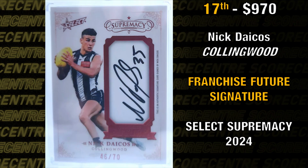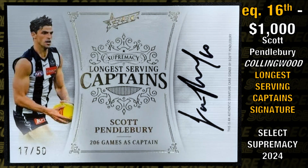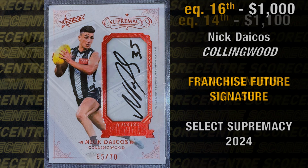In 17th spot for $970, we've got the Nick Daicos Franchise Future Signature. And number 46 out of 70. We've got a few of these on the list, so yeah, get prepared. But in equal 16th for $1,000, we've got the Scott Pendlebury Longest Serving Captain's Signature, number 17 out of 50. Also selling for $1,000, we've got another Nick Daicos franchise future. That's 65 out of 70.